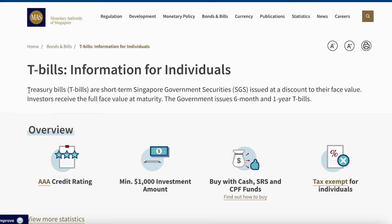And the difference between Singapore savings bond and T-bills is that for Singapore savings bond, you have to wait for 6 months before your first coupon or interest payment is credited to your account. But for T-bills, the returns are paid upfront. And 4.07% is a rather attractive rate because we have not seen these rates for quite a while now.